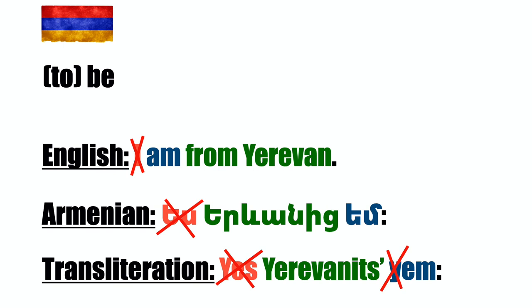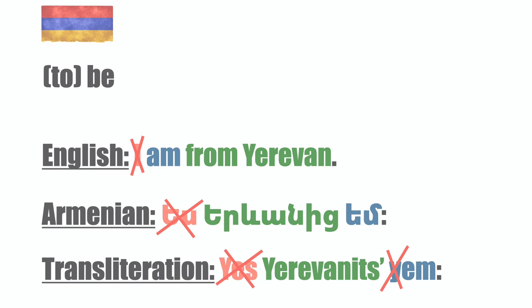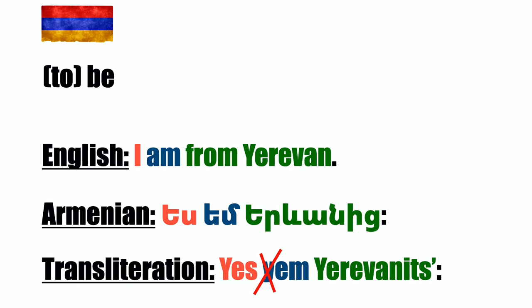One last thing to mention here is the fact that you usually have multiple options where to put the verb in Armenian and how to order the sentence in general. The effect is usually only that the emphasis of the sentence is on a different aspect. In this sentence, you can equally say Yesem Yerevanits as a valid alternative. I will give you an example later on to better understand this. The most important fact is to understand that there is no clear, strict word order in Armenian.